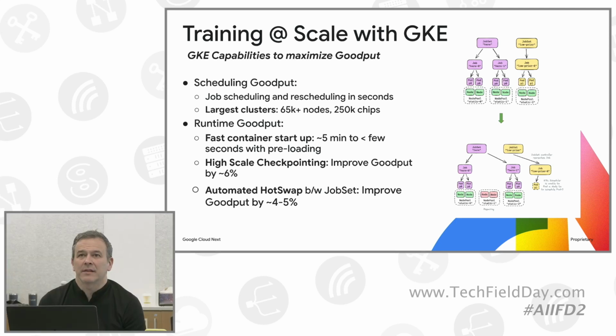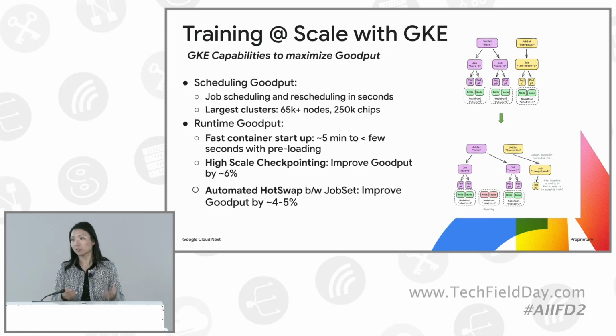Just a refresher, because this is the first time we've seen goodput here today. Goodput is a balanced throughput measure. Basically, MFU is usually what people think about for the efficiency of the accelerator, but it's not just about MFU. So we're adding scheduling goodput as well as runtime goodput on top of the program goodput. Program goodput is essentially the traditional MFU, and then the automated hot swap with JobSet is also improving goodput by 45%. That's essentially what GKE can bring, a lot of benefits, and many customers who are running large-scale training and inference are our GKE customers.